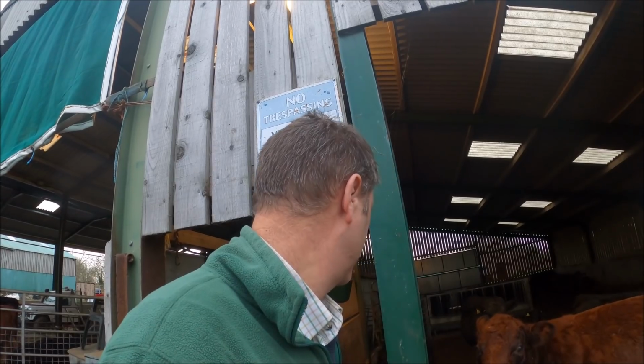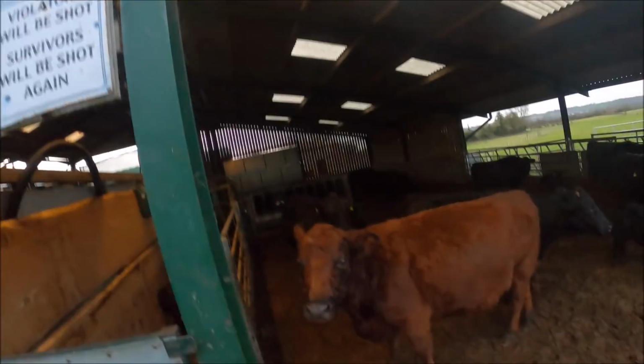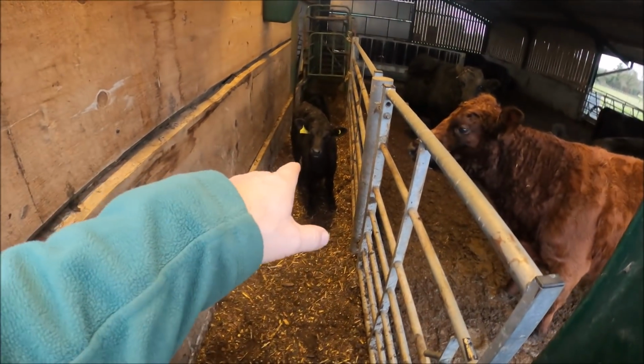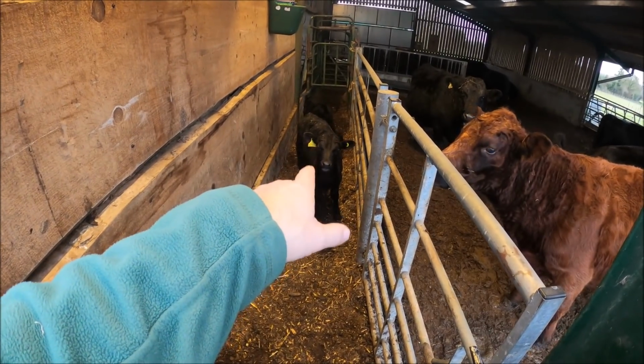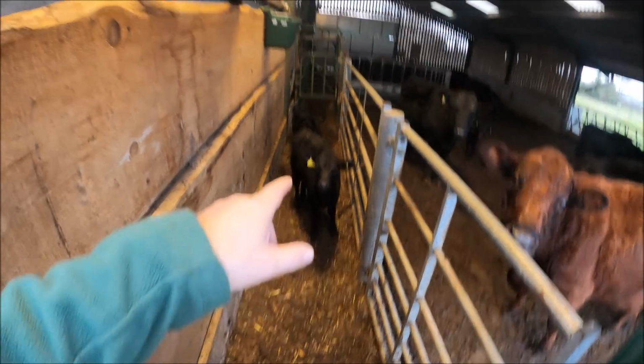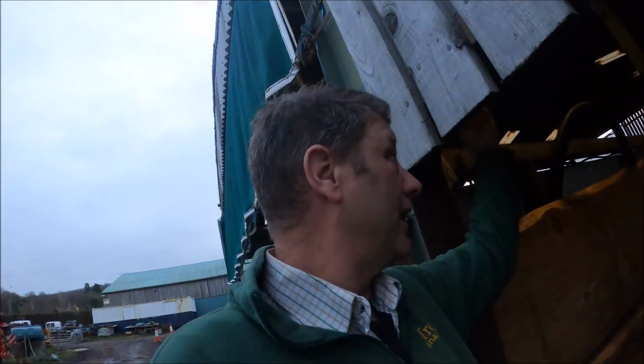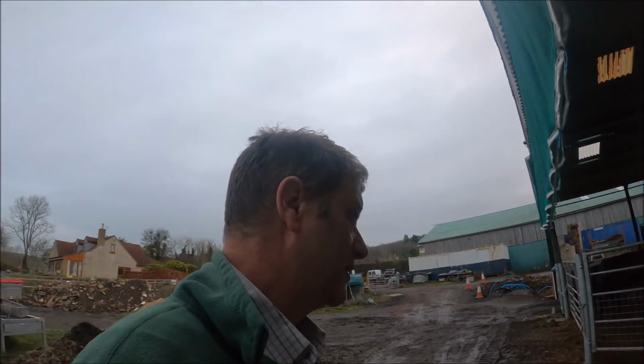Complaining because you can't reach it. So once again, we've got a cow on the outside, or a calf on the inside, because the calves like to lie down in the passageway here. We lift a hurdle up down there so they can get in and out. Just means the calves can get out the way of mums, especially when they're bullying. Bit of peace and quiet.